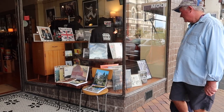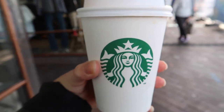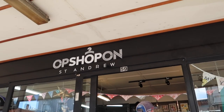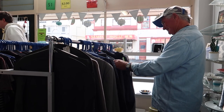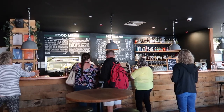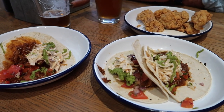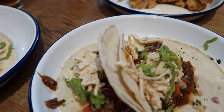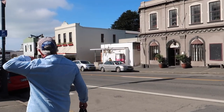After the gardens, we hit up the main area of town and grabbed ourselves some Starbucks coffees while having a peruse through the shops. We did also happen to find an op shop and had a look in there, but no luck today, unfortunately. At this point, it was lunchtime and we were hungry, so we called into the Dunedin Social Club, and this was honestly the best $13 pub lunch I have ever had. I had the tacos and then I also started gobbling into some of Dad's chicken as well, which was also fantastic.